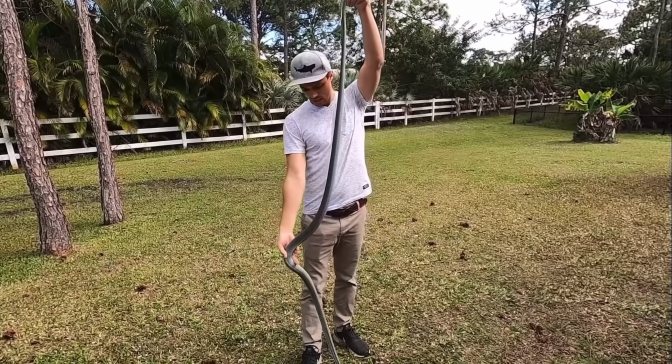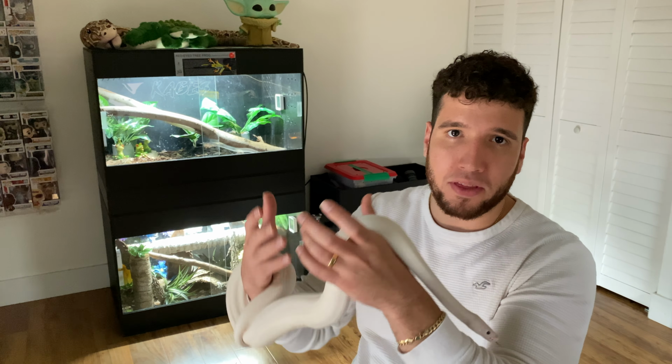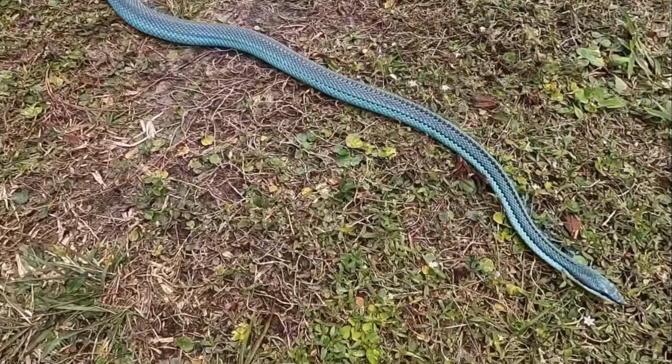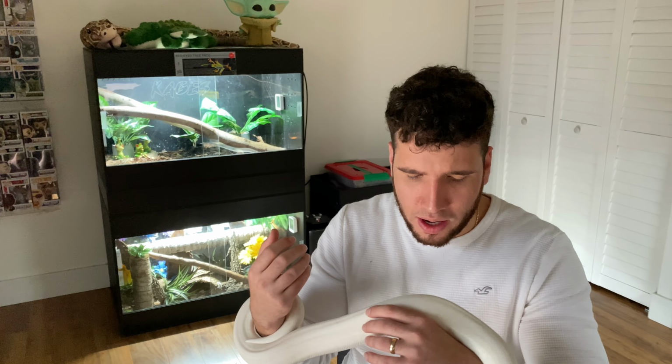These are medium-sized snakes, usually ranging between 4 to 6 feet, with the females being a little bit bigger. They are most active during the day, and they are arboreal, meaning that they spend a lot of time up in the trees. These guys are not picky eaters at all. In the wild, you will see them eating things like rodents, lizards, frogs, and being that they're up in the trees, of course, they eat lots of birds as well.